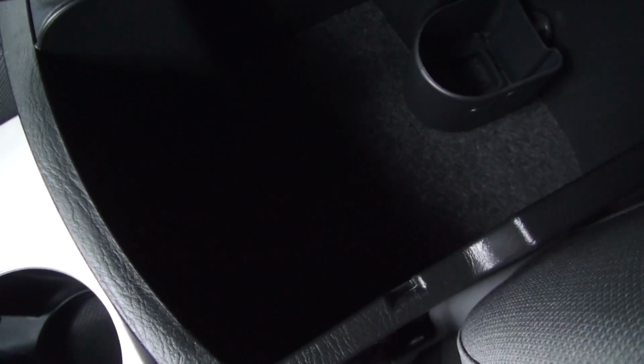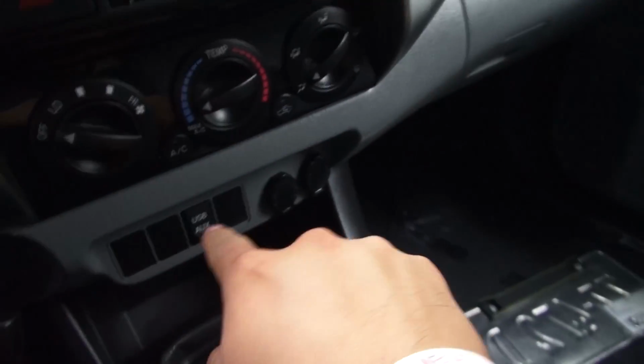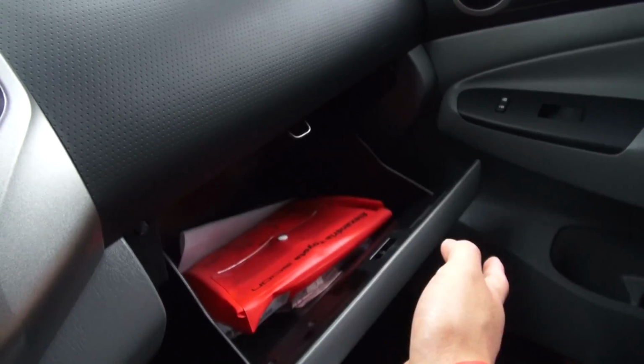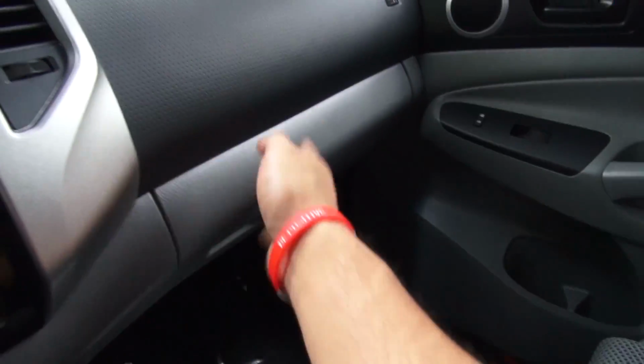There is a power port in there. Actually, no, I lied. There is nothing in here. There's no power port, no nothing. Your USB and aux is actually over there. Glove box in this vehicle is not damped, but it's a good size.